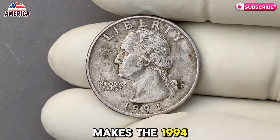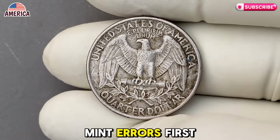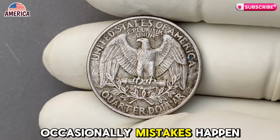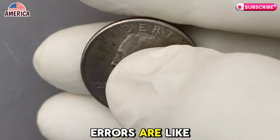So, what makes the 1994 quarter rare or valuable? Let's talk about mint errors first. Coins are made by machines, and occasionally mistakes happen. For collectors, these errors are like gold mines because they are unique and often very rare.